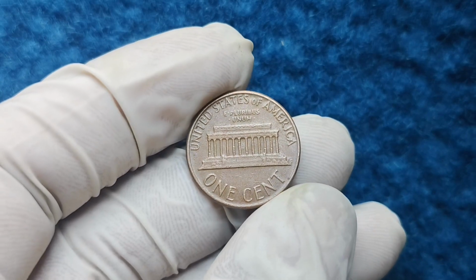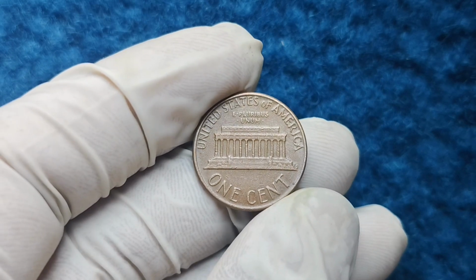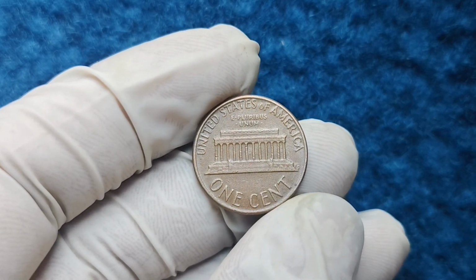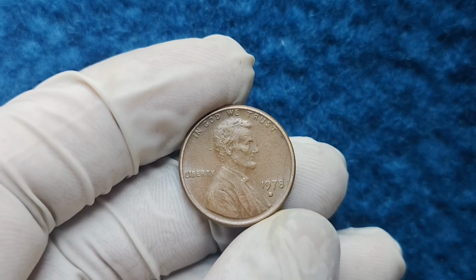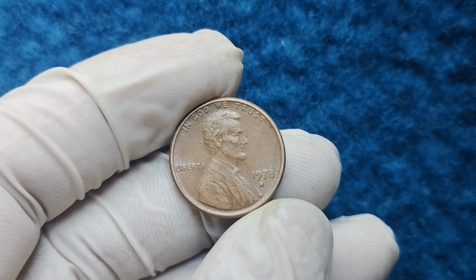Yep, you heard that right, over $1 million for a 1978 Lincoln penny. Now, I know what you're thinking, there's no way a penny from the 70s is worth that much. But today, I'm going to tell you exactly why this rare coin is so valuable, how to spot one, and how you can turn your pocket change into serious cash. So stick around, because you might just have a hidden fortune sitting in your couch cushions.